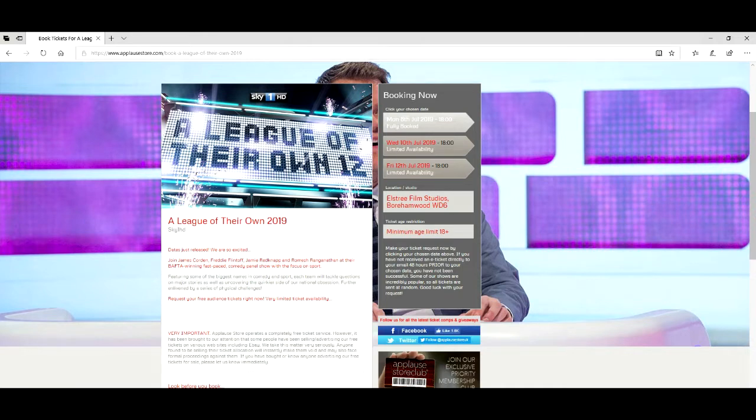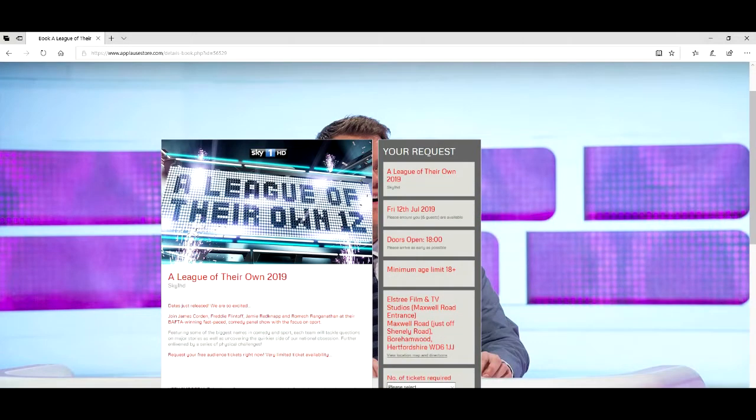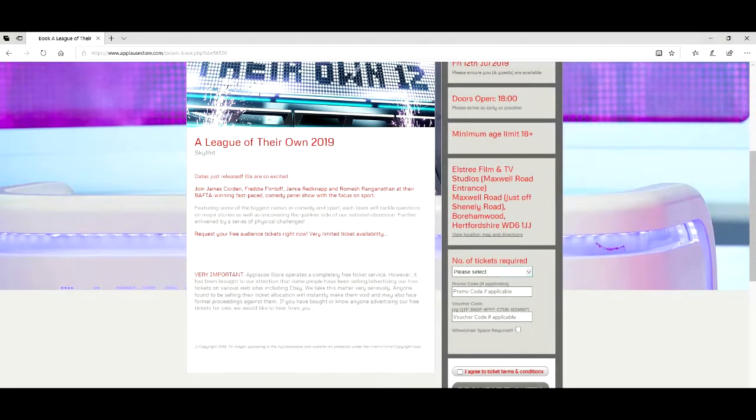Do check where the venue is. It could be London, Manchester, it could even be Spain. Check the venue and where the show is. Once you have clicked which show you want to see and the time, you'll come up to the next page, which is your request. Again, it'll give you the name of the venue, the address and what time the doors open. Select how many tickets you want, accept the terms and conditions, and click request ticket.